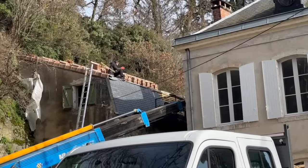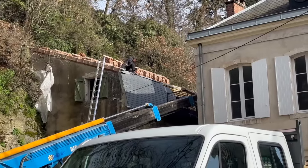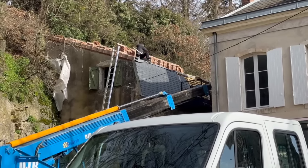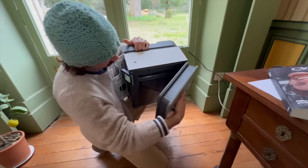Well, the roofers are back this week, so tiles are being put on, which is good. It'd be nice to have them on so water doesn't leak everywhere. It's all happening. All right, we have a photocopier that is filled with stink bugs.